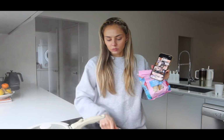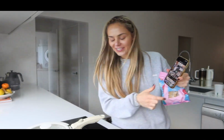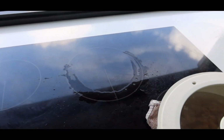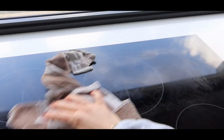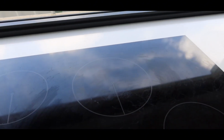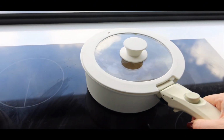Okay, perfect. No, not perfect. So I literally do this all the time. The water just boils over. I don't know how. Am I filling the pot too much? Am I cooking it too crazy? Am I not using a big enough pot?